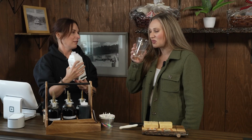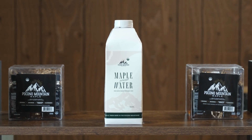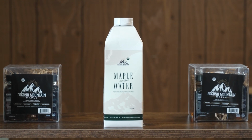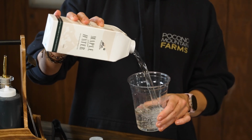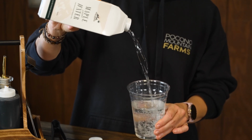Cheers. Cheers. There are always new projects happening at the farm. One of the largest ventures, bringing maple water to the masses. It's basically nature's Gatorade. It's one of the cleanest sources of water you can actually get on the planet because it's filtered by the tree itself.